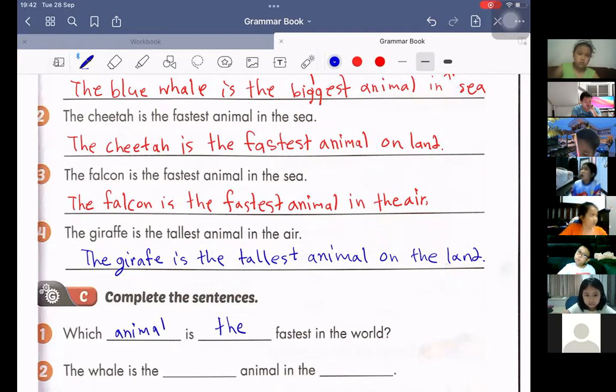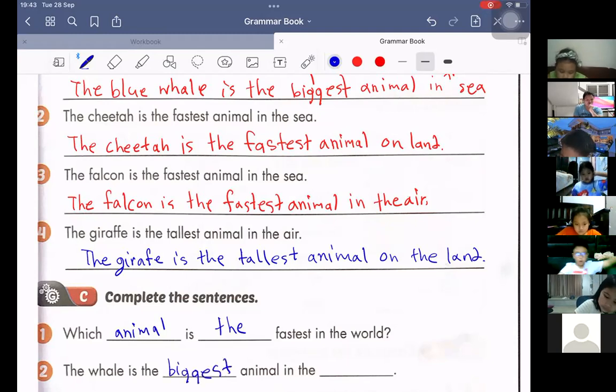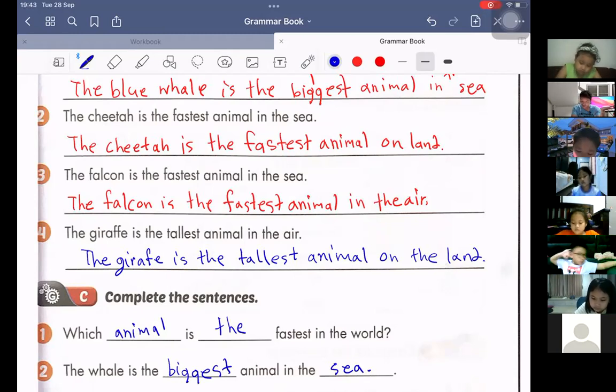Okay, number two. Can you look at number two? No, look at number two below. You can look at your book. The whale is the biggest animal in the sea, or in the world. Maybe I think the blue whale is the biggest animal in the world.